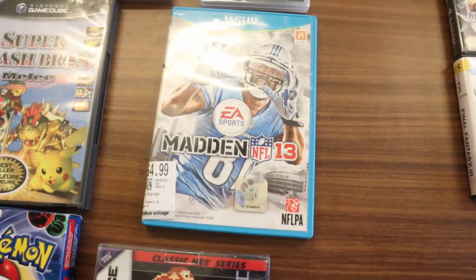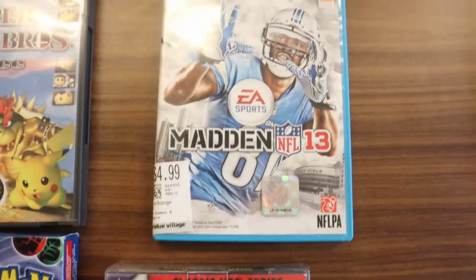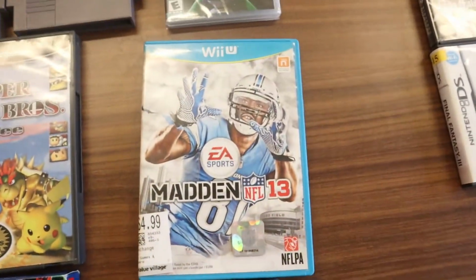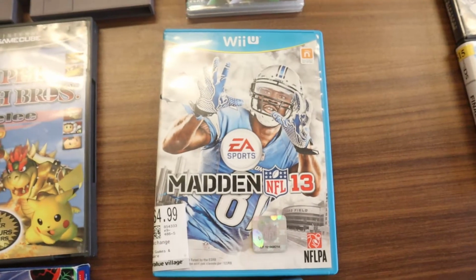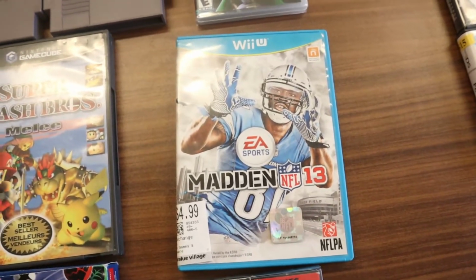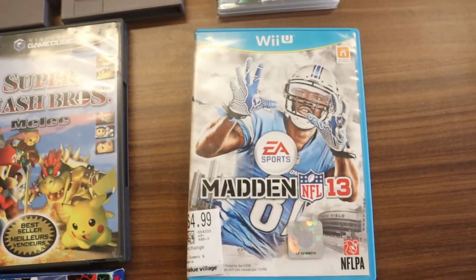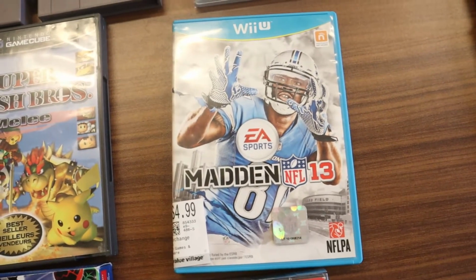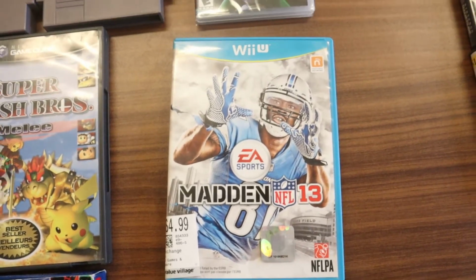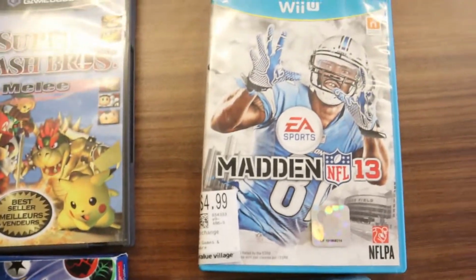At a Value Village next to the pawn shop, I picked up one game. It's Madden NFL 2013. I got this for $5. It's complete. It is a sports title, but like I said, I think Wii U games will go up in value down the road. I don't think they're going to be hard to come by down the road as well. And for a sports game being released in 2013, this is a game that probably was near the end of the console's lifespan. And it goes for like $10. So for me, getting it for half of what it goes for, that's a pretty good deal. I'm okay with that. And it is complete.